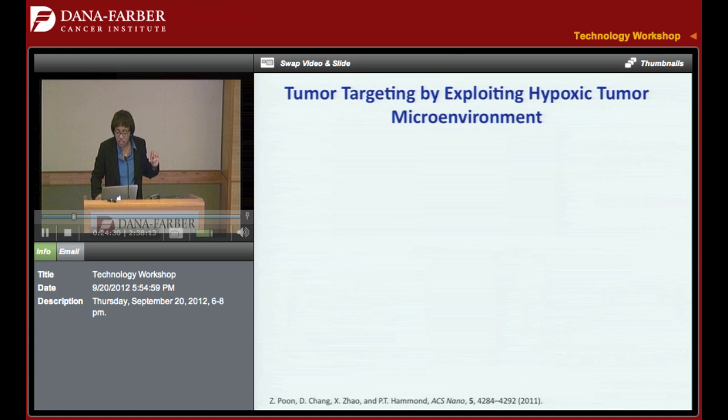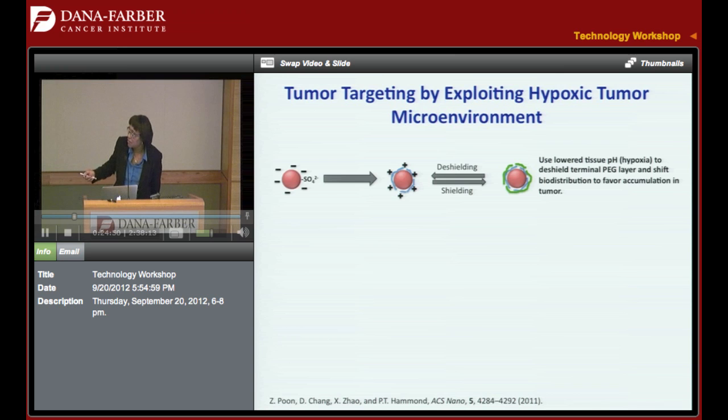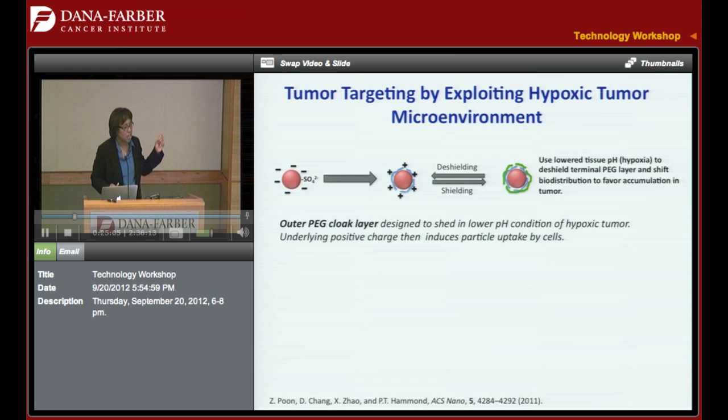One of them is to use, rather than molecular targeting, the tumor microenvironment as a way to accumulate the nanoparticle into the tumor. Rather than using a molecular targeting ligand, which is something that we can do with these nanoparticle systems, we can also design a system which has a dynamic stealth layer. For example, we can have a top layer that is positively charged, poly-L-lysine in this case. And we can then top it off with a polymer chain, which gives us a stealth property. In this example, we used polyethylene glycol.